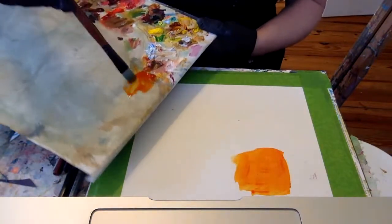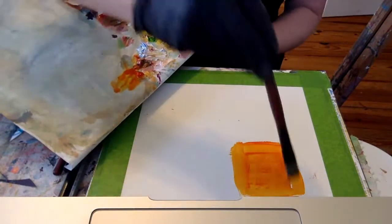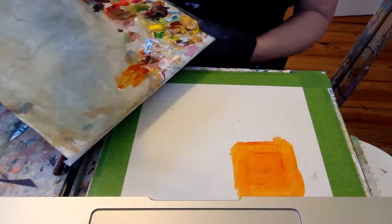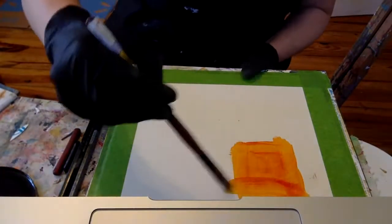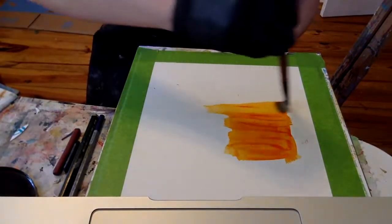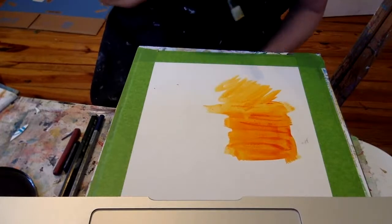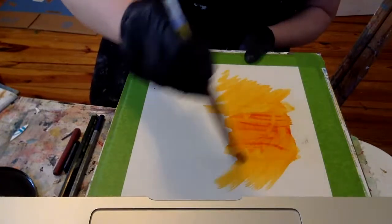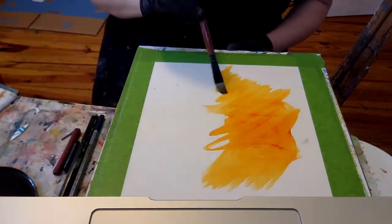Now, working on this paper, it's slightly more porous than if I was going to work on a canvas or a panel. It's a lot more like working with watercolor paint. But whatever you're working on today, I would say just experiment with this to start with, just the solvent and the paint. You can see a little bit goes a long way with oils. They are more expensive if you buy them by the tube, but a little goes a long way.